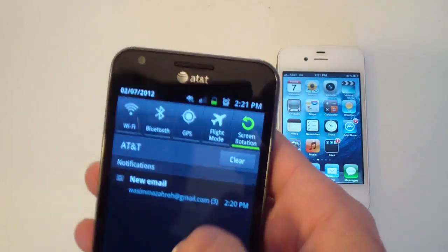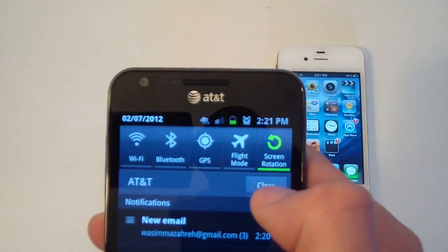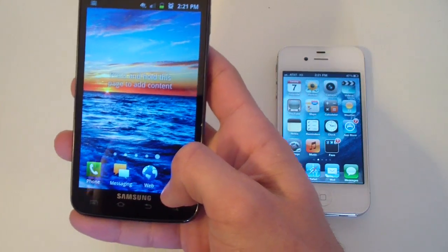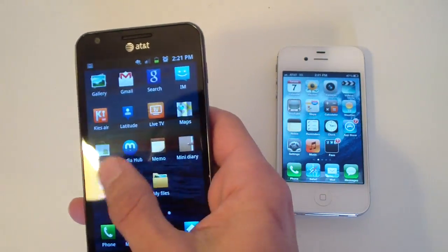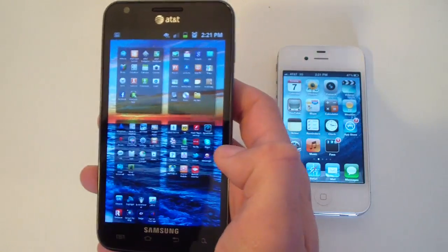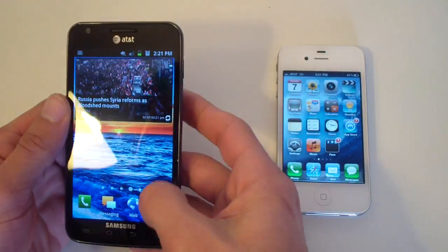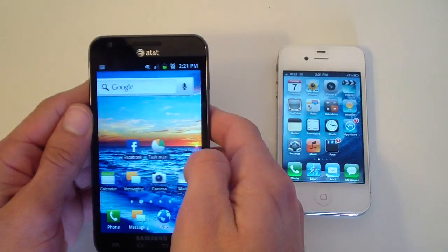If I pull down the notification tray, you can see quick shortcuts for Wi-Fi, Bluetooth, GPS, airplane mode, and screen rotation. And if I hold the application drawer, I can see all my applications on here, and I can pinch out and view all my pages. So very nice, and it does come with some Google applications like Sky Map, Gmail, and etc.